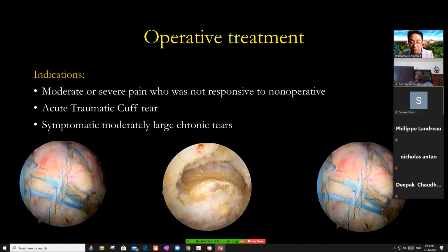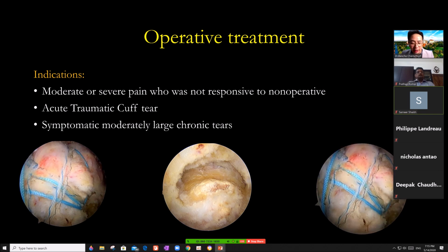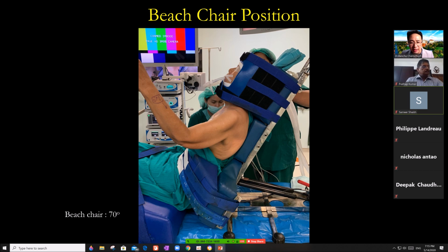That's a part of conservative treatment. Operative treatment indications: severe chronic pain that is not responsive to conservative treatment. Acute traumatic cuff tear, always do surgery. And symptomatic moderately large chronic tear. So these are the indications for surgery.